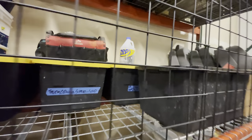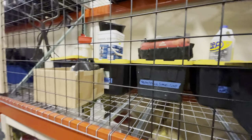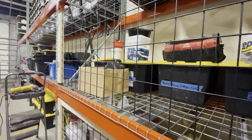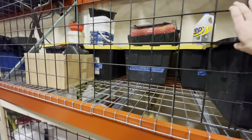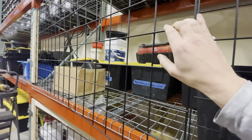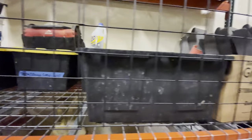So we're building that right now. And what's going to go in here is a couple different things. The first thing will be a check-in and check-out sheet. So if a guy needs something out of here, he's going to ask the service manager. Service manager will have the code. He will check it in and check it out. And if it doesn't come back, then we'll take it out of the tax bonus.